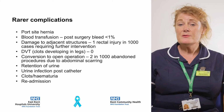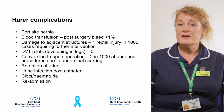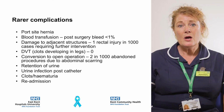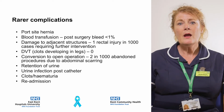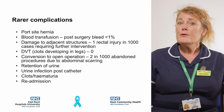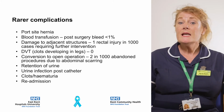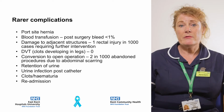Deep vein thrombosis or clots in the legs. There have been no occurrences of this in our trust, but they have been reported at other centres. We provide medication to prevent this. Retention of urine, where you are unable to pass urine, and blood in the urine. Both may require admission to hospital and you should seek medical advice. There is a less than 4% risk of readmission following this surgery.